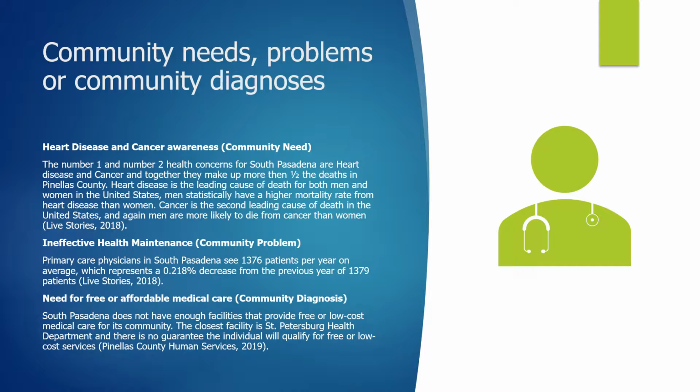It's ineffective health maintenance. Primary care physicians in South Pasadena see, on average, 1,376 patients per year, and that's a decrease from the previous year. Community diagnosis: need for free or affordable medical care. South Pasadena does not have enough facilities that provide free or low-cost medical care for its community. The closest facility is St. Petersburg Health Department, and there's no guarantee that an individual will qualify for free or low-cost services there either.